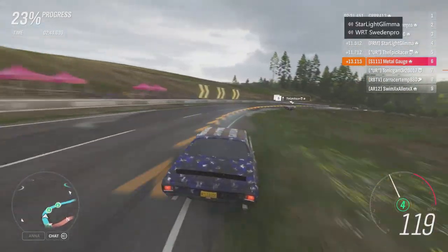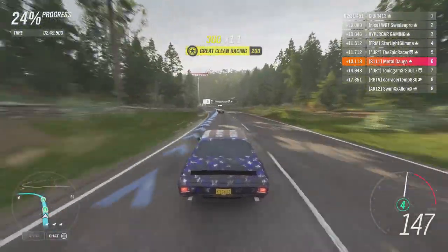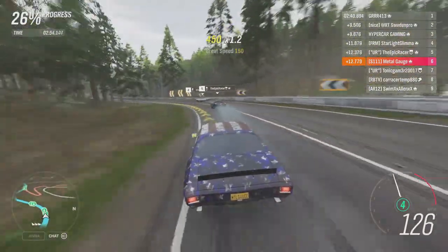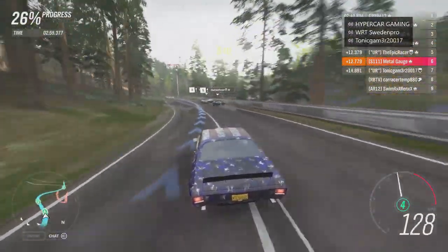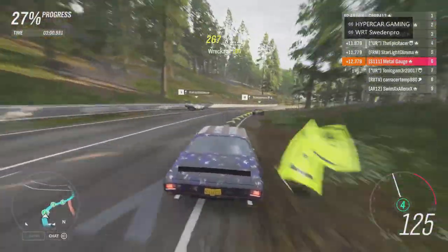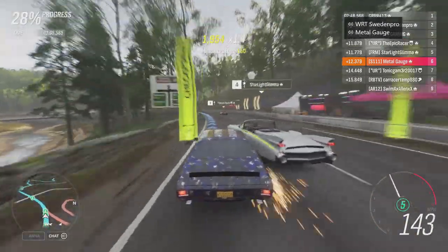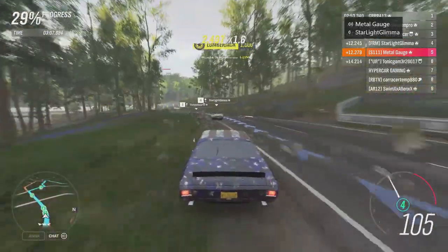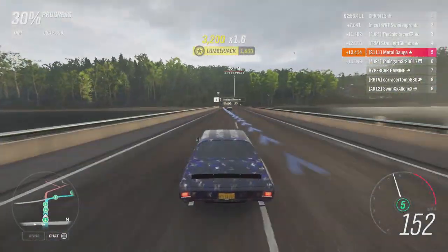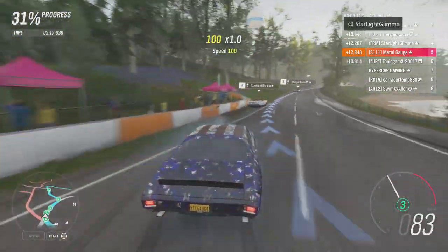Wait, so you look more like a drag car. Sweetie and I are actually pretty much going at it right now. No. Except his car. You're joking me. You're actually joking. Oh, the Lambo just shoved me into a rock wall, you pleb. It's not my fault I'm big.